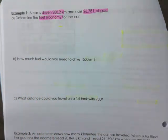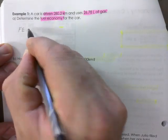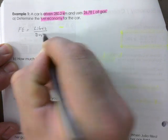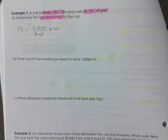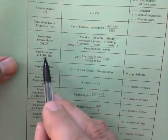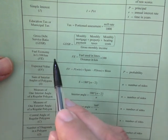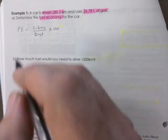Oh, this is a slam dunk, guys. Fuel economy is liters divided by distance times 100, right? I'll show you, this formula is actually on your formula sheet. So if you don't want to use up precious study sheet space, it's right there. So you don't need to have this on your study sheet. For some reason, they chose to give you that one.